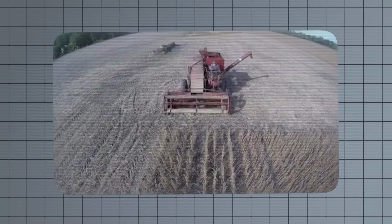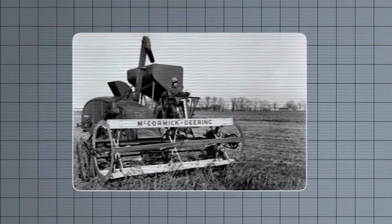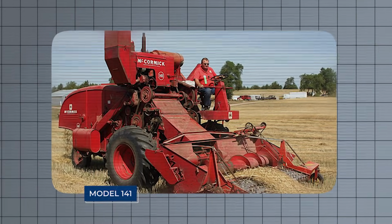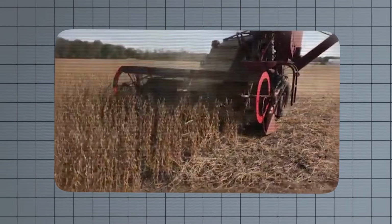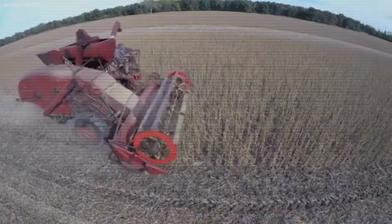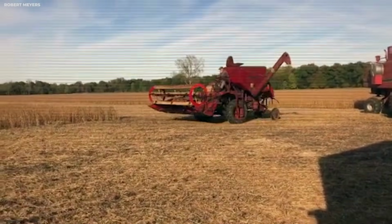While overshadowed by the later IH Axial Flow series introduced in the late 70s, the 123 SP still holds a special place in the hearts of those who appreciate the classic red brand. Its success story paved the way for the Model 141 and beyond, positioning International Harvester as a leader in the emerging self-propelled combine market. Now today, seeing a 123 SP at a vintage machinery show is a rare treat, bringing back memories of how a single machine began to transform entire harvest seasons.